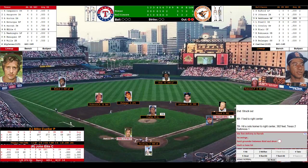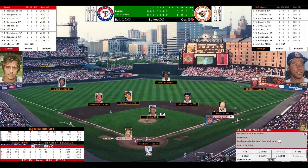Ellis is 1 for 3. Struck out in the second, fly to right center, and then hit the go-ahead solo homer in the 7th to put the Rangers up 2-1 at the time. They tacked on another run, thus the 3-1 lead. Harrah's a threat to steal. 7 out of 10 speed. 45% chance of stealing second base.